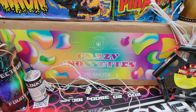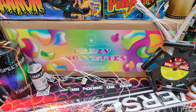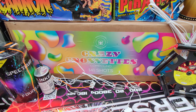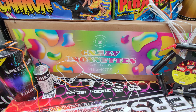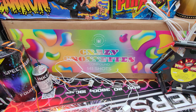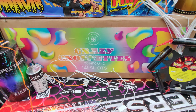We've got Crazy Crossettes compound there. It's 2 cakes in one. The first stage is like a lovely colourful crossette section, and the end cake is a fanned sort of exquisite blue, I think it's blue and silver section. So it's an all-rounder really for a crossette, but it's low noise as well. But that's actually going in the main display just before I ramp up to the finale pieces. I just think it'll fit in quite well.